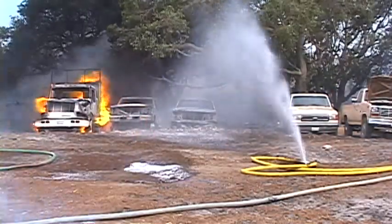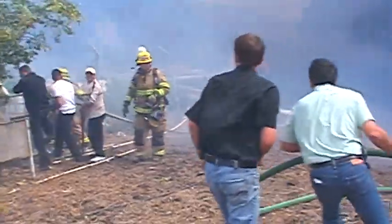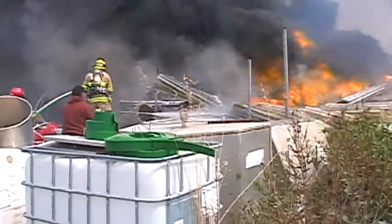Two cars burned down to their frames, a third on fire along with a tractor, and the flames quickly spreading. This is the scene when firefighters first arrived. Making matters worse, howling winds pushed the blaze across the gully toward a nearby greenhouse.